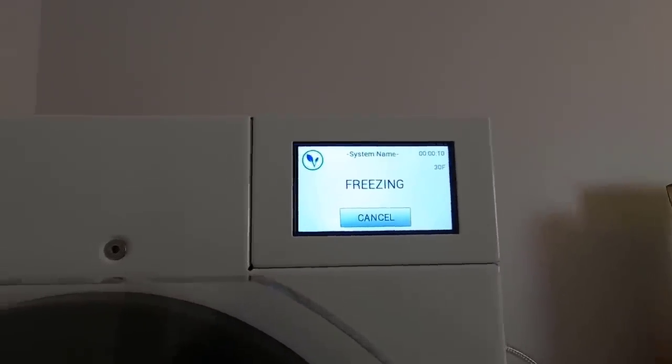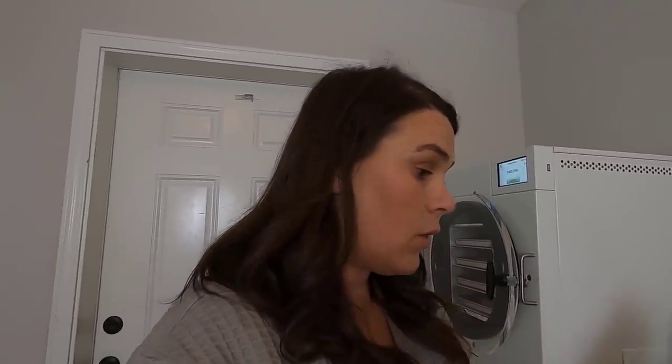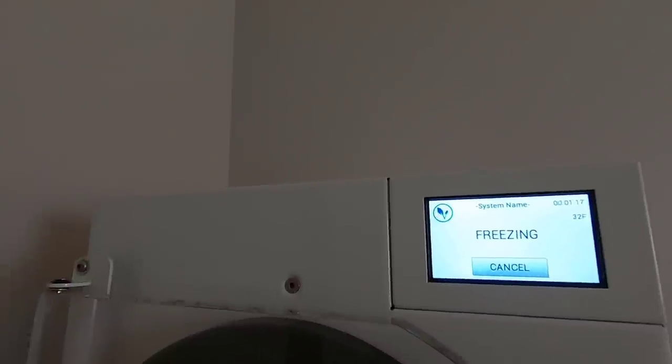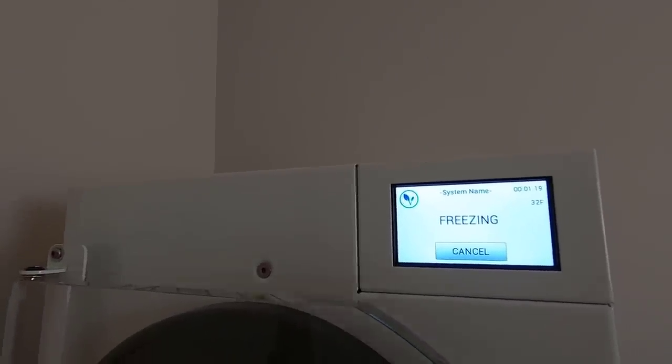I don't know. So usually it would have to cool for 15 minutes, but because we just did that cooling round, it was already cool. So I think we're started. We are freezing, and then when it gets cold enough, it will change to vacuum freezing and then drying. The booklet says that it just does it all on its own. We'll come back and check on it in a little while.